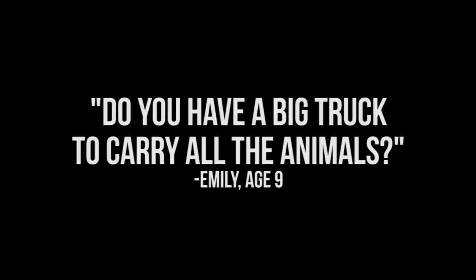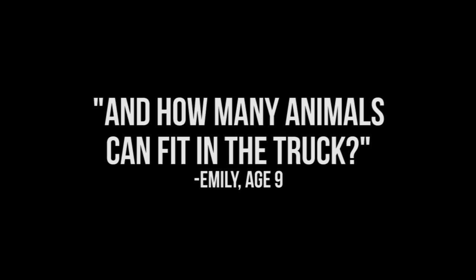Do you have a big truck to carry all the animals? And how many animals can fit in the truck? Unfortunately, we don't have a Brain Scoop truck. Maybe you could design one for us. You can send your Brain Scoop truck pictures to thebrainscoop@gmail.com.